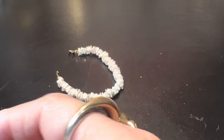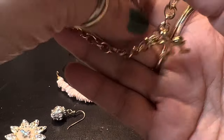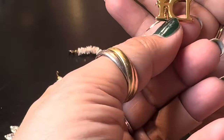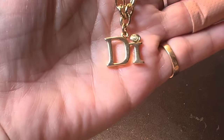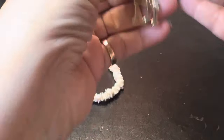Nicely done. This is one of those protocol bracelets. DI. This is pretty. I never see them in such good condition. This one actually has, I think they do have little diamonds in them. Every time I find them, they're so worn out.